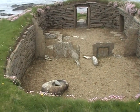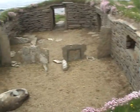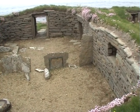Have a look at the houses from above. No doubt this is a beautiful, beautiful building. Very, very well built.